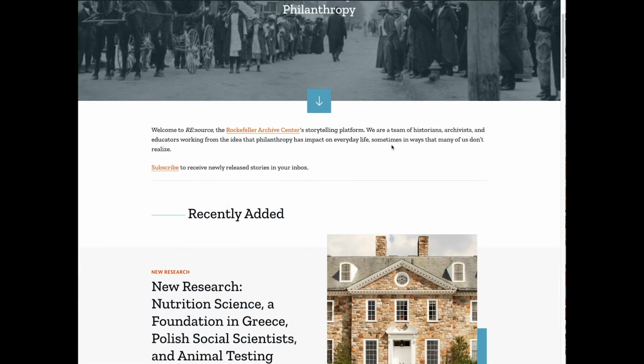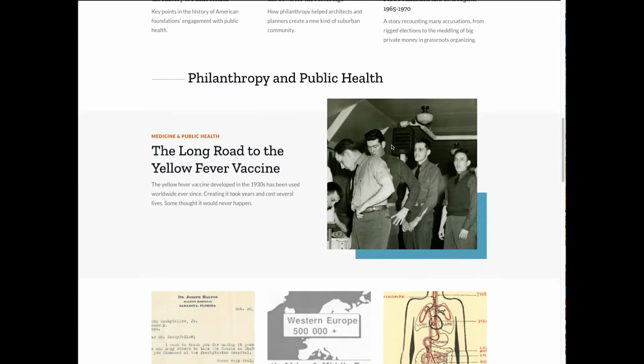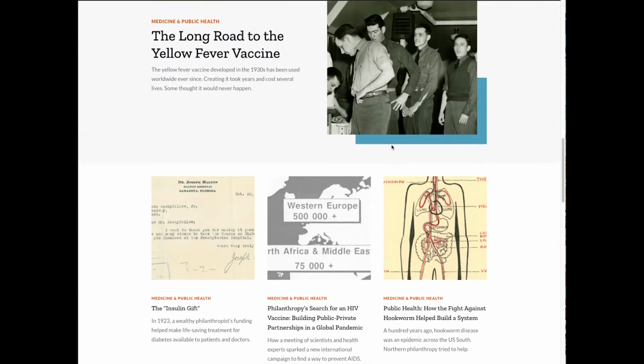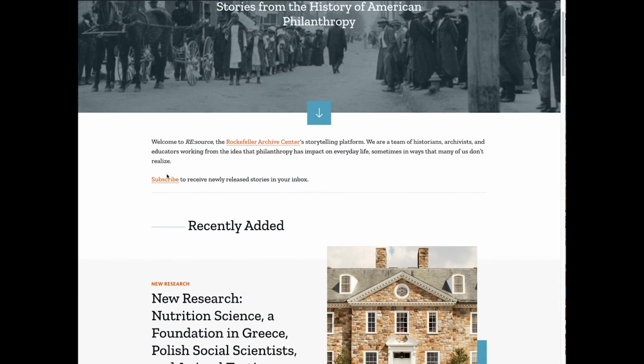We publish about 3 new stories each month. You can always see the most recently published pieces on our homepage. We also use the homepage to curate story collections, such as this one on philanthropy and public health. We try to push forward content that is both historically grounded and relevant to current issues.